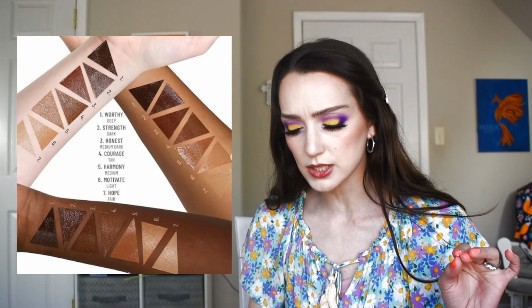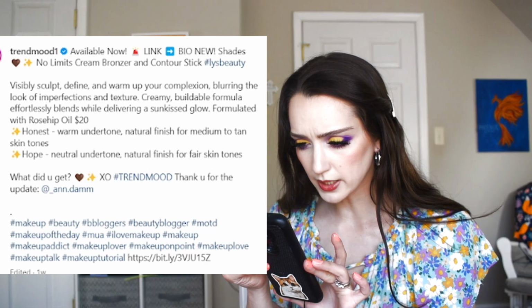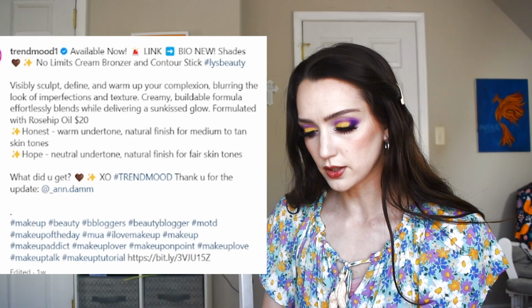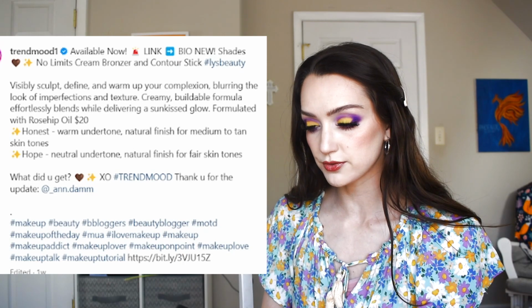I think they're launching a new deeper shade as well. Honest and Hope. Oh, they're launching a new lightest shade and then a new medium dark shade. Honest is a warm undertone natural finish for medium to tan skin tones, and Hope is a neutral undertone natural finish for fair skin tones.